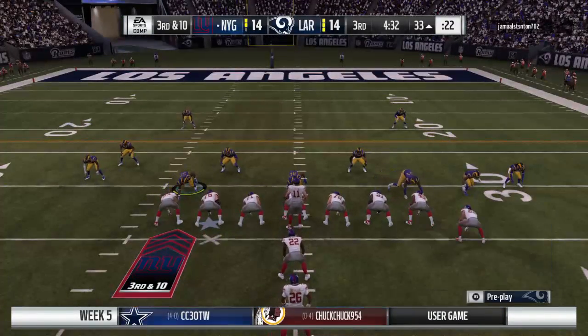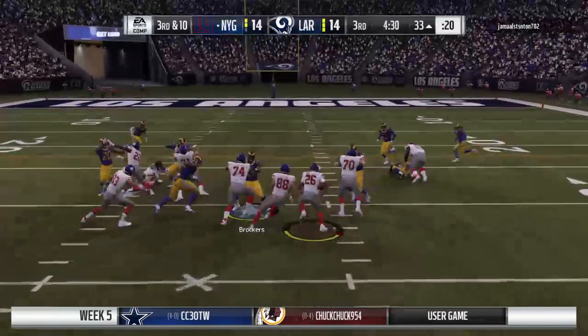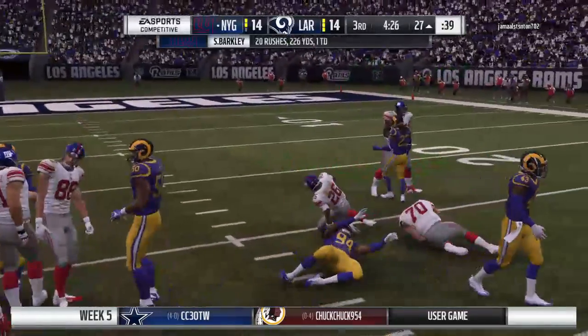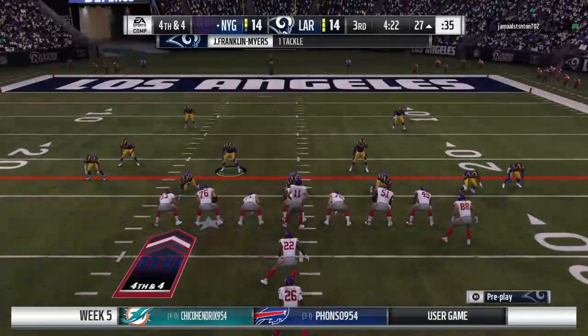Big play coming up. Here's third and 10. I would expect to see some pressure here. On third down, Barkley. And he'll be brought down at the 27-yard line. They'll get 6 there on the run, but it brings up fourth down.